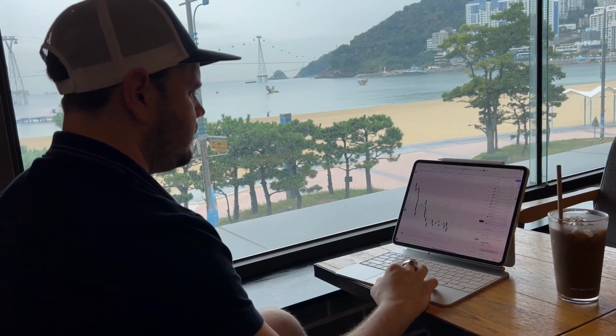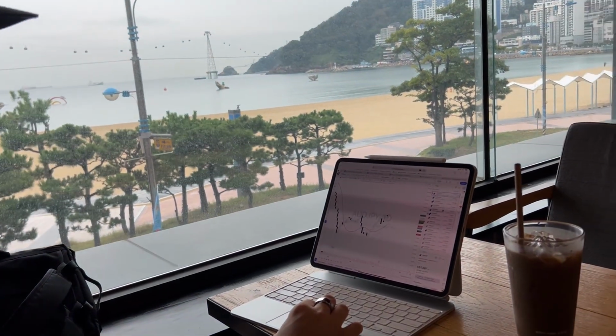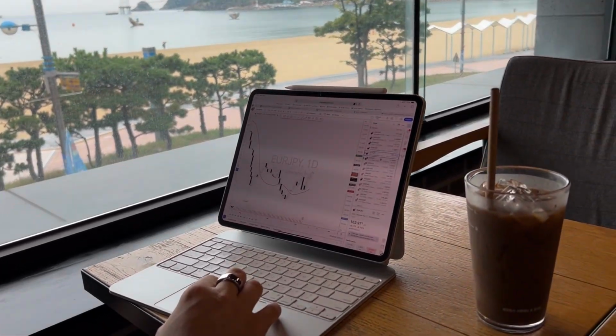I also moved to the daily chart, which means I only look at the chart once a day. So as a result, I can travel and do stuff and only have to look at the chart pretty much once in the morning or once in the evening, and then I'm done for the whole day after that. These things definitely help with the time zones, the traveling, and missing trades, of course.